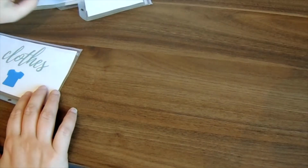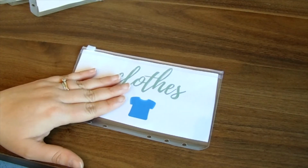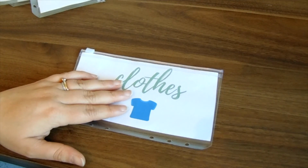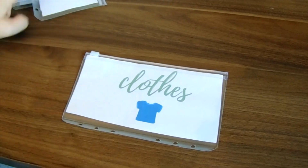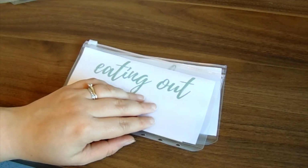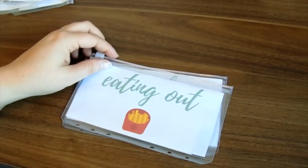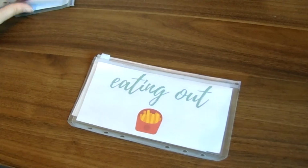And again, there's nothing in there, and I'm not going to add anything to that. I think the only one that I've not gone over in, which is really bad, is clothes, and that's because I haven't bought any. Eating out, we've definitely gone over because we've been to McDonald's, I've been to Costa. Yeah, we've definitely gone over budget in there.